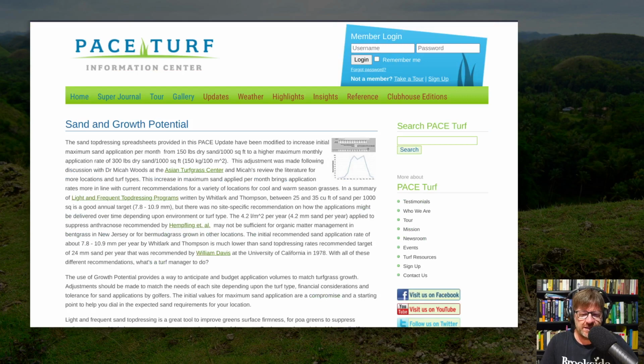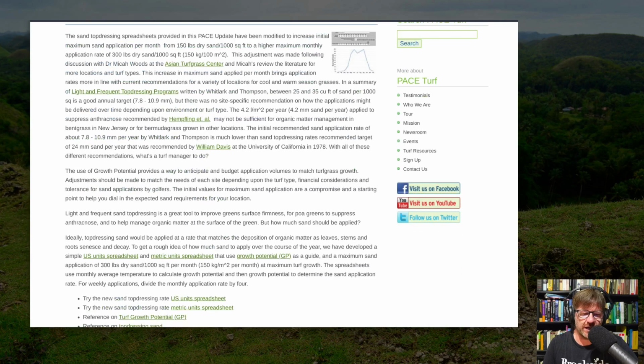And this is something on the Pace Turf website where it talks about sand and growth potential. And these are based on research done by James Hempfling et al. That was a project that they did in New Jersey at Rutgers University. And so they found that the best anthracnose suppression and the best turfgrass conditions came with a certain amount of top dressing sand.